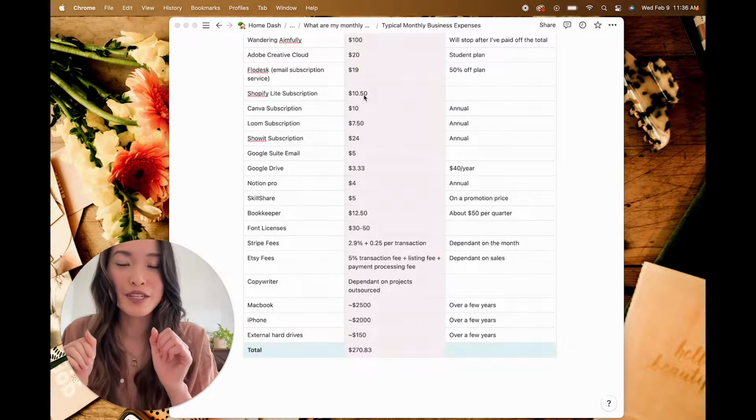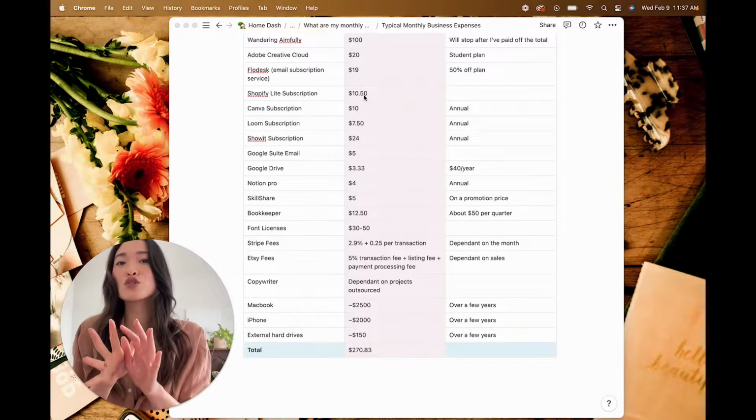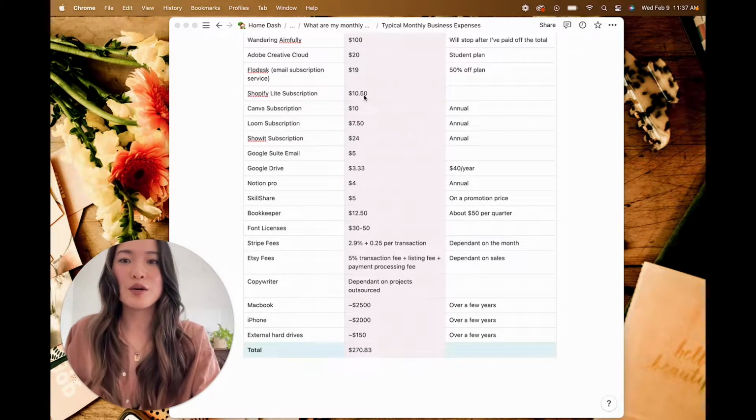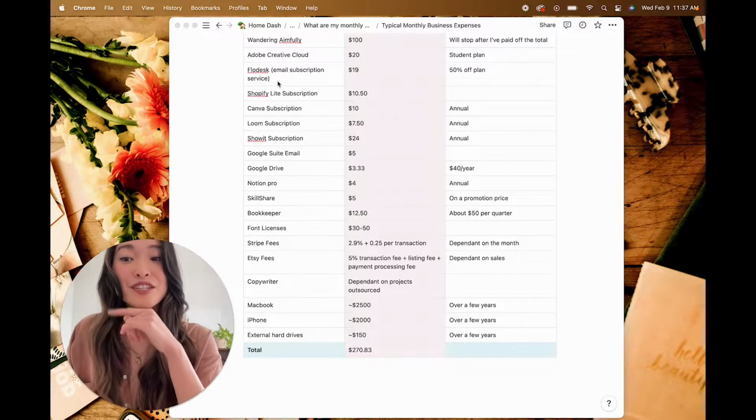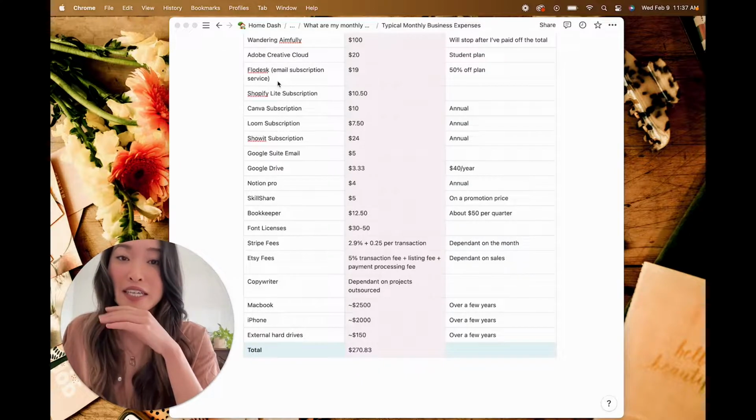I love Flowdesk. It makes all of my emails super beautiful, so I highly recommend it. It saves me so much time. I used to be with a competitor. Let's just say their branding has a monkey on it.